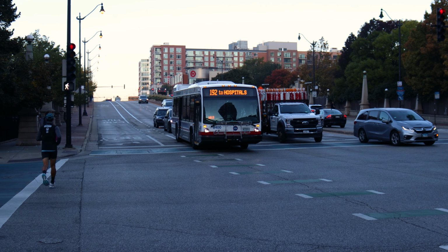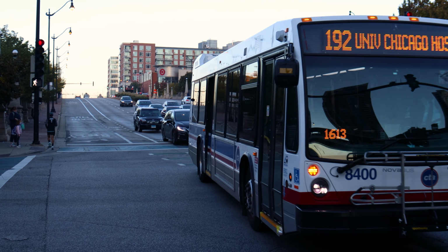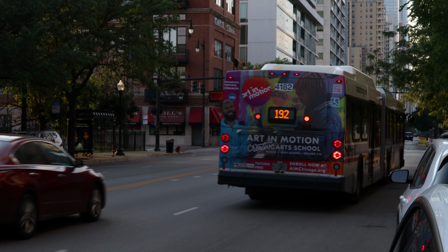Number 5 is the 192. The 192, called University of Chicago Hospitals Express, runs peak direction rush hour express between downtown and the University of Chicago.